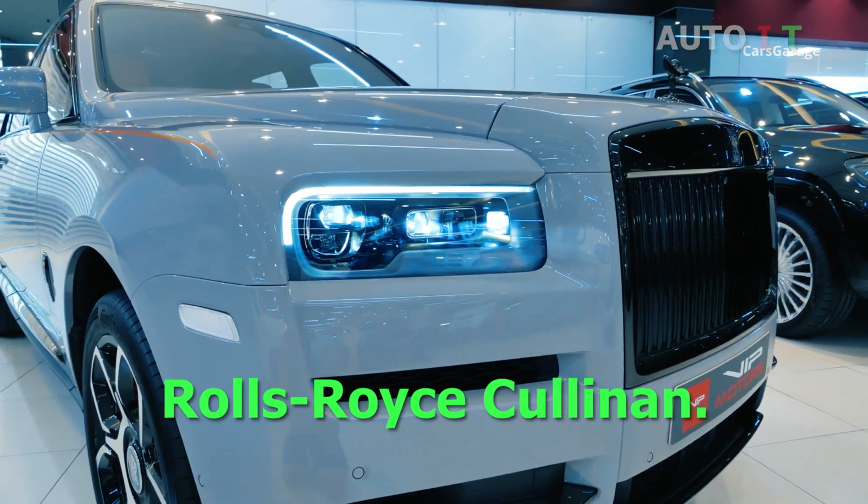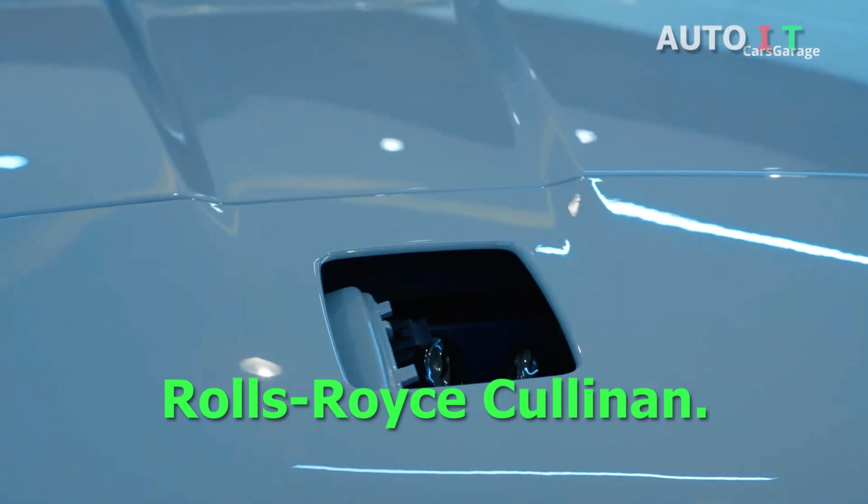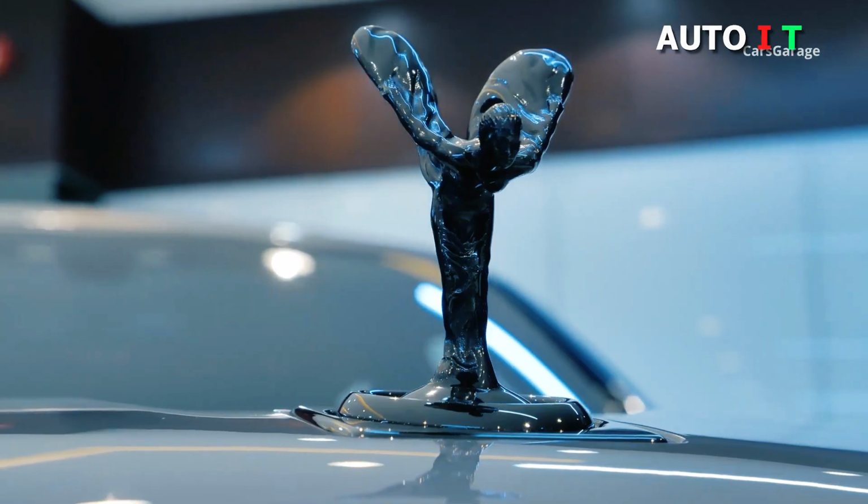Top 10 Best Luxury SUVs 2022. Rolls-Royce Cullinan. The Rolls-Royce Cullinan is the most luxurious SUV money can buy.